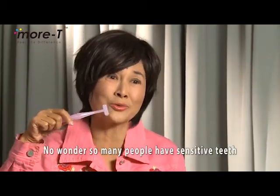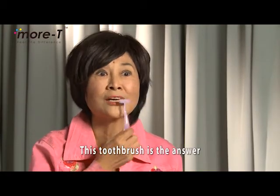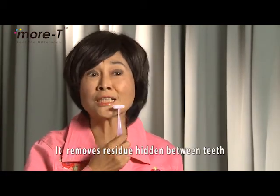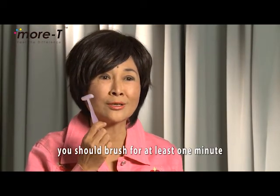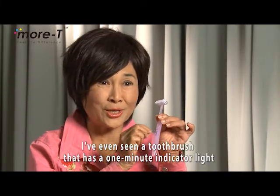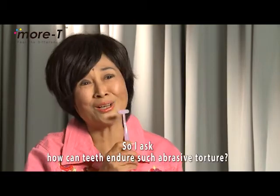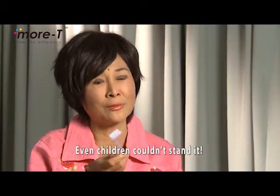No wonder so many people have sensitive teeth. They brushed away their enamel. This toothbrush is the answer. It removes residue hidden between teeth. Many people say you should brush for at least 1 minute. I've even seen a toothbrush that has a 1 minute indicator light. So I ask, how can teeth endure such abrasive torture? Even children couldn't stand it.